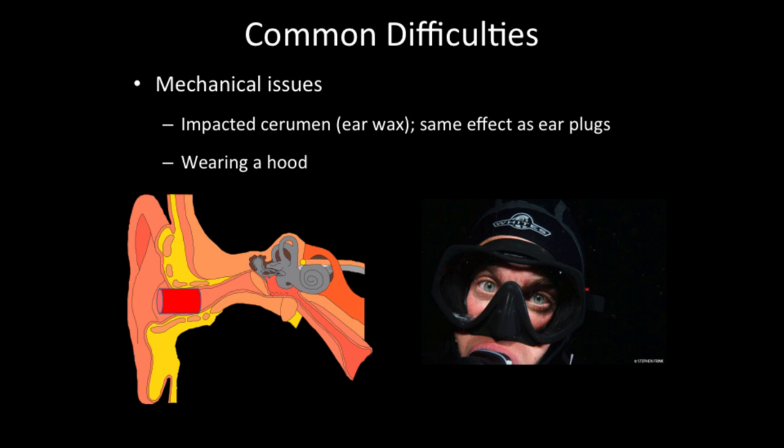And wearing a hood, we all know that can make it more difficult to equalize, but have you ever thought about why that's a problem? As we're equalizing, the eardrum has to be able to move. When we're not wearing a hood, that happens very easily because the ear canal is open to the surrounding water, plenty of place for the water to move. Now when you're wearing a hood that's tight up against the ears, you've got a solid column of water. And water is not compressible, so it has to be able to move. And if you've got that hood up against the ear canal, that water is not going to move.